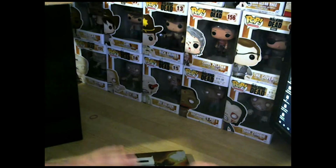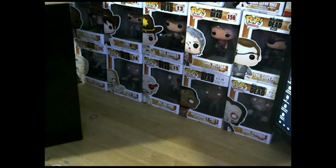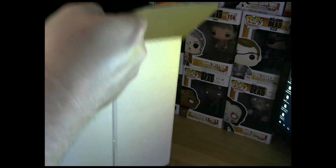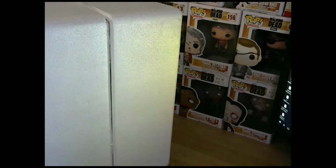What's disappointing with this collector's edition? No art book. But they did have an A4 art book for sale for $80. No one's going to pay $80 for an art book. Alrighty, so foam. Not styrofoam. Let's open this up. Slides out nicely. And there's nothing else in there. Which is a bit disappointing.